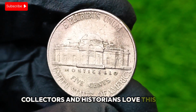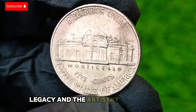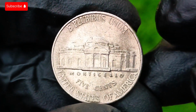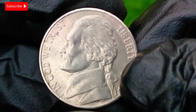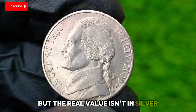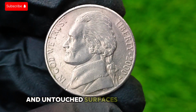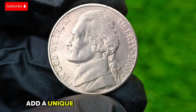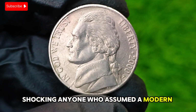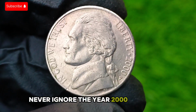Collectors and historians love this coin not only for its design, but for what it represents: stability, legacy, and the artistry of American minting. When struck perfectly, its surfaces flash with silvery brilliance, even though it contains no actual silver. That metallic glow alone fools many into thinking it's made of precious metal. But the real value isn't in silver, it's in rarity. Coins with sharp details, full steps on Monticello, and untouched surfaces command the highest respect. Add a unique minting error or misprint, and the price skyrockets, shocking anyone who assumed a modern coin couldn't hold such worth. That's why experts always say, never ignore the year 2000 Jefferson nickel.